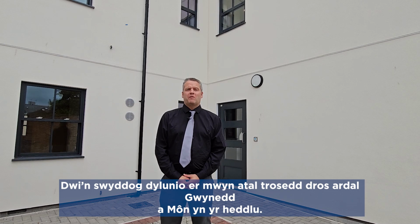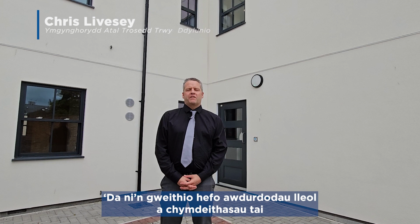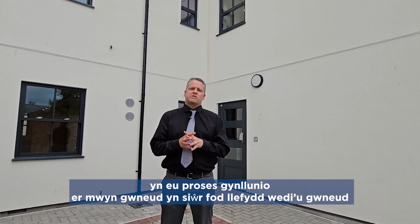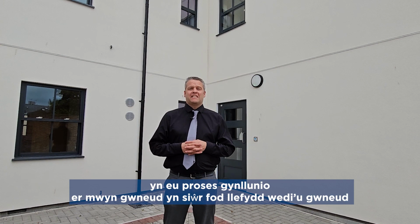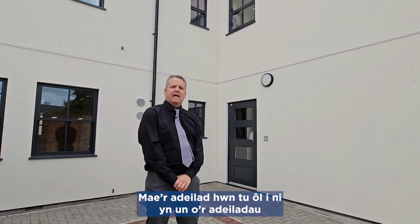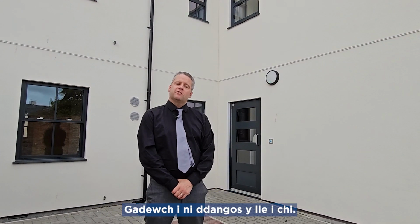I'm a design out crime officer for the Gwynedd and Anglesey area of the force, and we work with local authorities and housing associations in their planning process to make sure that places are designed safer for residents who will be taking occupancy. And this building behind us is one of the buildings that's currently going for Secure by Design certification, so let's show you around.